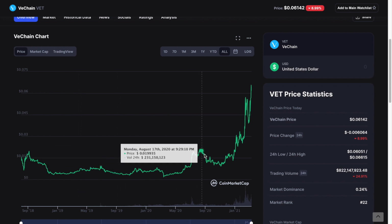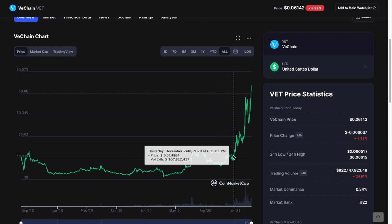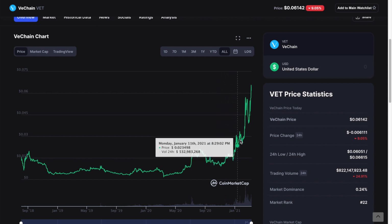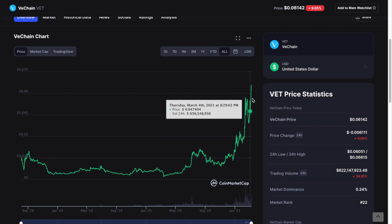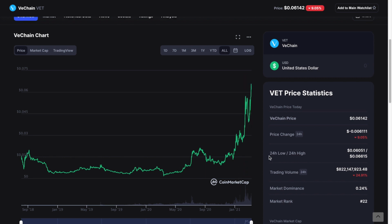And then recently, you can see in 2020, it decided to go above 1 cent. And then recently, we just see it spike up, and all of a sudden it reaches 2, 3, and now we're at 6 cents right here. And for the last 24 hours, the trading volume is quite a lot. We have 822 million being traded, and it's currently saying that it's down 24.91% from the average.